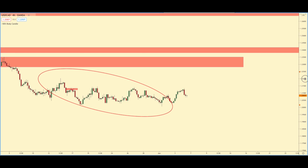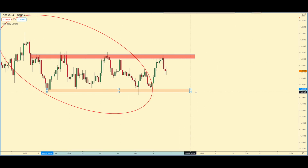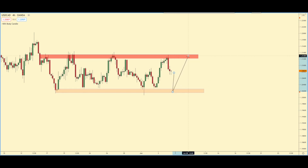I just haven't noticed anything on this 4-hour chart. We have had this kind of supply area like this hold pretty nicely. And obviously there's some sort of support right here. So it's kind of ranging right now. Retail traders are probably eating this up. They're probably buying low, selling high.